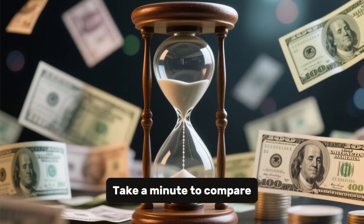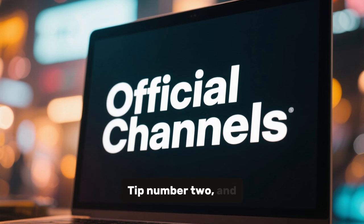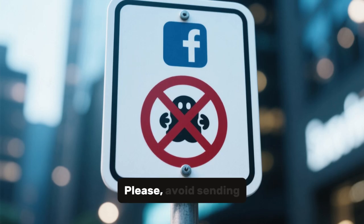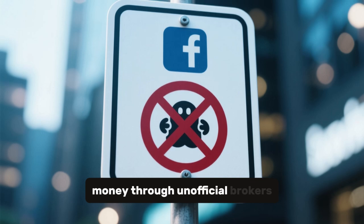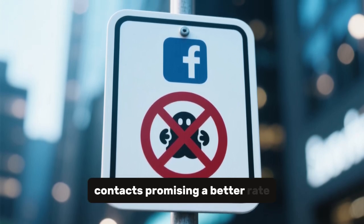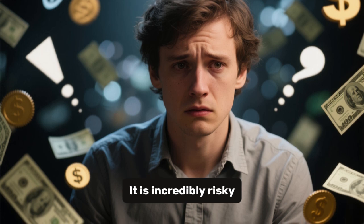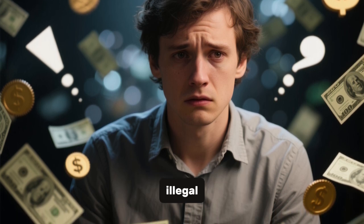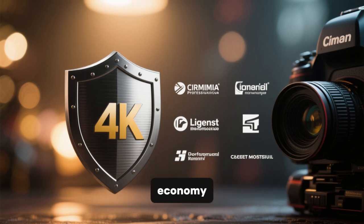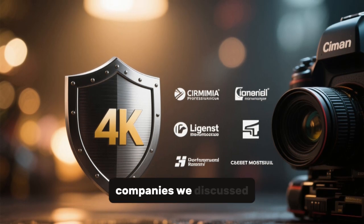Take a minute to compare. It's worth it. Tip number 2, and I can't stress this enough. Use only official channels. Please, avoid sending money through unofficial brokers you find on social media or through personal contacts promising a better rate. It is incredibly risky, and in many cases, it's illegal. You have no protection if the money disappears, and it hurts the country's economy. Stick to the licensed companies we discussed.